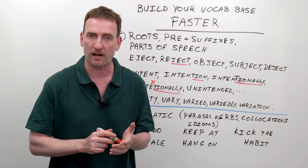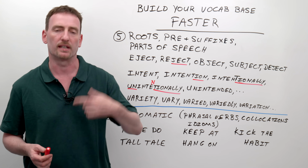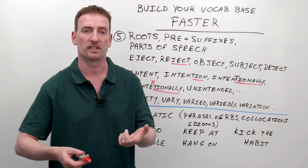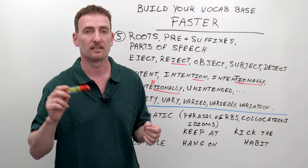But the most important part, use them. Use all of these new words. Use all of the new expressions. And keep doing it. Learning, using. Learning, using. And the best place to get all these new words, not from word lists.